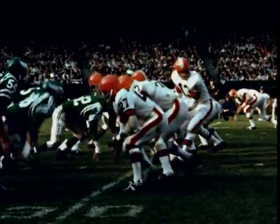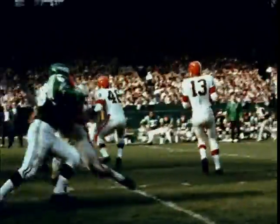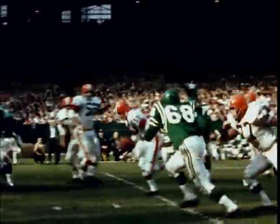Ground level action now. Ryan rolling to the right. He's being rushed this time and will run with the football. Ryan stays on his feet, gets away from 2 men, and Nelson finally pulls him down from behind. A 17-yard running play for Frank Ryan.